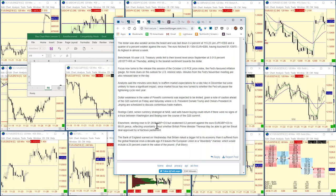Elsewhere, sterling rose to 1.2830. The Bank of England warned on Wednesday that Britain risked a bigger hit to the economy than it suffered from the global financial crisis a decade ago if it leaves the European Union in a disorderly manner, which could include a 25% crash. We already covered that. Remember, we spent some time yesterday covering European bond trading. And wow, you're seeing a lot of stuff just moving from the UK, so it's already having a huge impact.